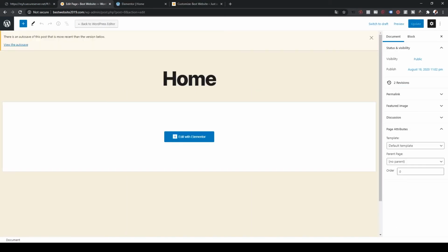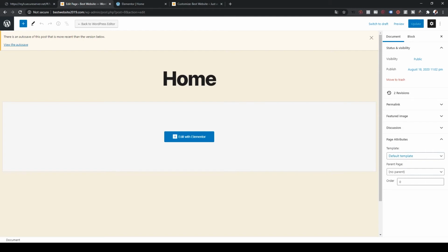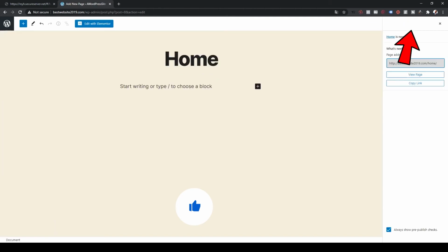What we're going to do is use the full width canvas of this page. That way we can edit the entire page. So on the default template, select the drop down menu and select Elementor full width. Once that's done, click on update. So let's click on the WordPress logo over here and let's go back to our dashboard.